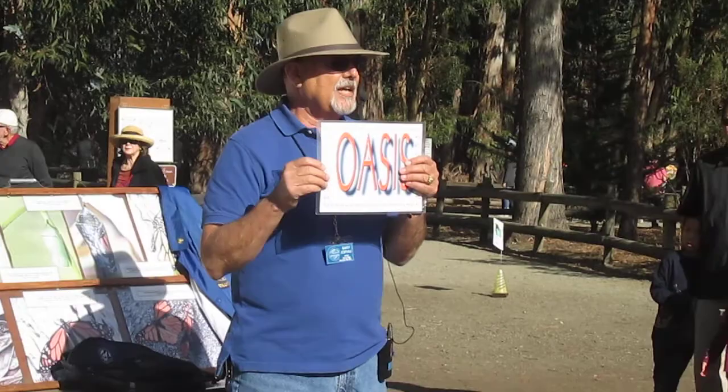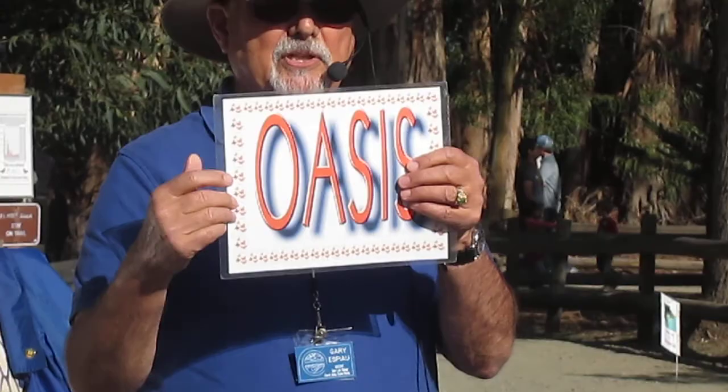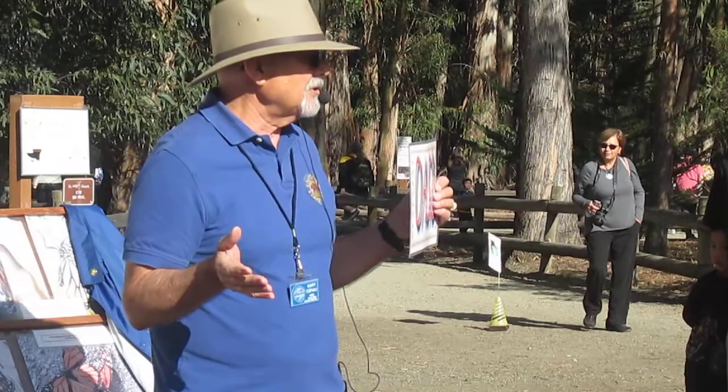Now, in the next 20 minutes, I'm going to explain to you why this grove is an oasis to these monarch butterflies. I'm going to use each letter out of the word oasis to help you remember the importance of this grove. After I conclude my talk, I'll be available to answer any additional questions that you might have. So, let's begin with a definition of what an oasis is.